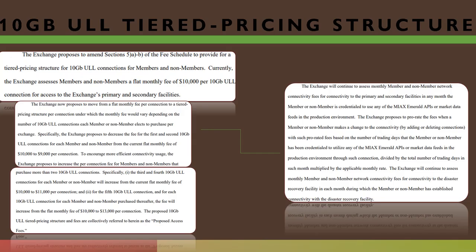Now, 10 gigabyte ULL tiered pricing structure. The exchange proposes to amend sections 5A through B of the fee schedule to provide for a tiered pricing structure for the 10 GB ULL connections for members and non-members. Currently, the exchange assesses members and non-members a flat monthly fee of $10,000 per 10 gigabyte ULL connection for access to the exchange's primary and secondary facilities. The exchange now proposes to move from a flat monthly fee per connection to a tiered pricing structure per connection, under which the monthly fee would vary depending on the number of 10 gigabyte ULL connections each member or non-member elects to purchase per exchange.